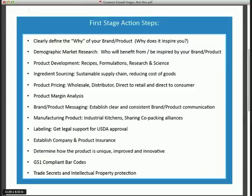Yeah, I agree. Product development. This seems pretty obvious. However, it's important to really get your recipes, formulations, your research, and your science behind the research, whether it's a grocery item, a nutritional item, meaning like a whole body, well body kind of product. The development, the science, the features and benefits are all part of this formulation and product development, which again aligns with the why.